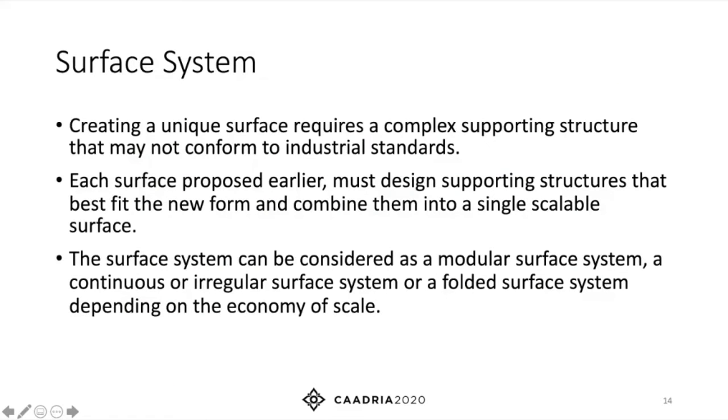Throughout this process of surface system, creating a unique surface requires some kind of complex geometry of a supporting structure. And this might not be a standard industrial standard that you could see or simply borrow from construction. So students had to come up with a novel way of supporting this surface, and they had to explore different materials as well.